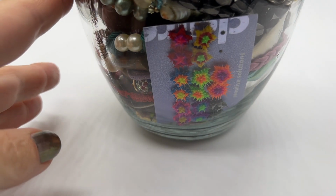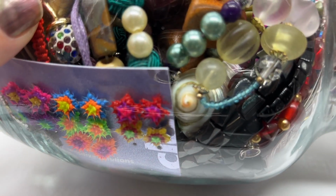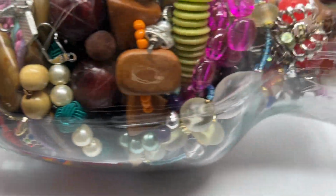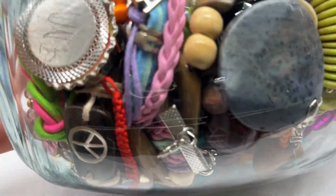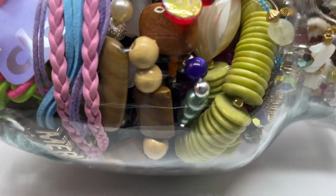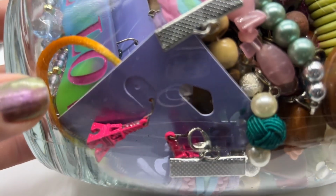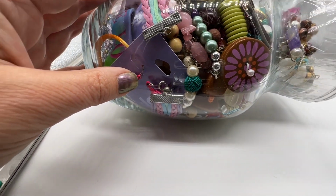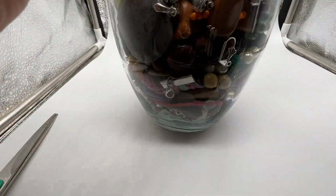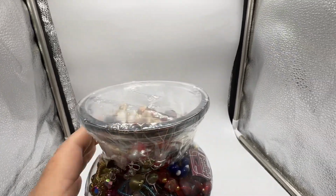This is going to be an unjarring of yet another $10 jewelry jar. I never look at them. I just sort of buy them sight unseen. She sells them to me. She saves them for me. So, wait, am I too close? I don't know. One thing I notice is it's not filled all the way to the top.